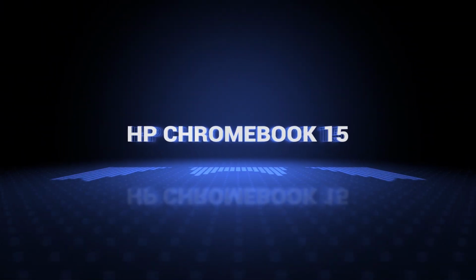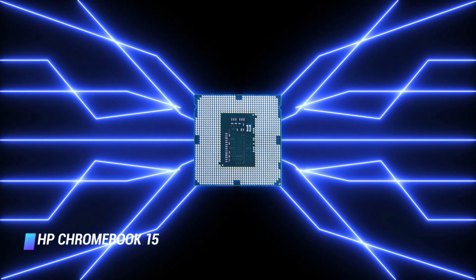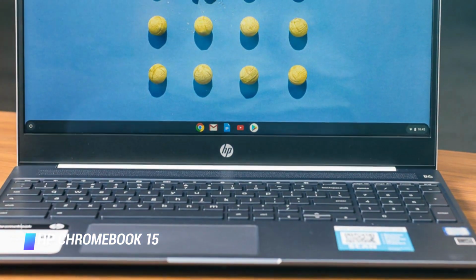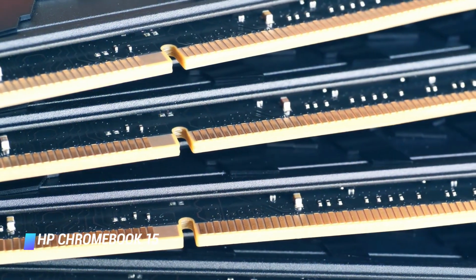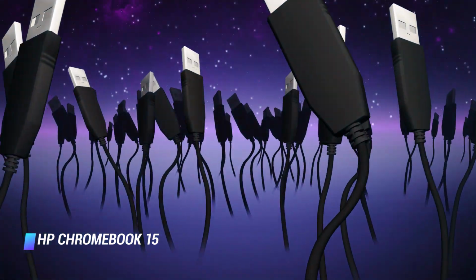Coming at number 5, we've got the HP Chromebook 15. Specs: 8th generation Intel Core i3 8130U processor, 15.6-inch IPS display with a resolution of 1920 by 1080 pixels, 4 GB of RAM, 64 or 128 GB of built-in storage, 2 USB-C 3.1 ports, USB 3.1 Type-A port, micro SD card slot. The Chromebook 15 is our favorite pick for those looking for a larger screen.